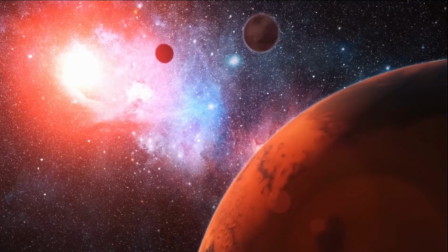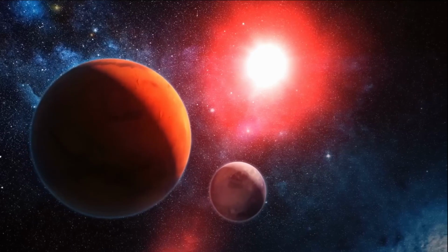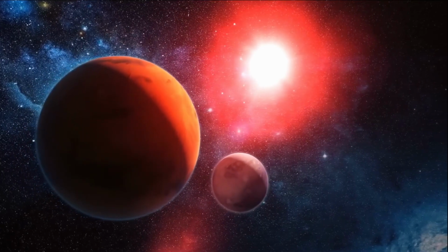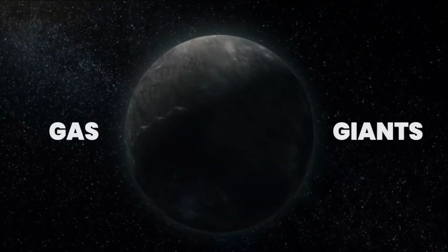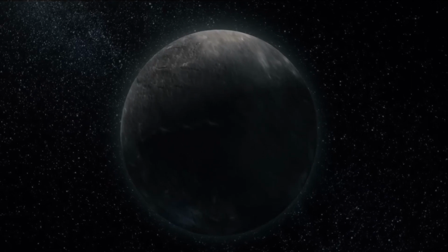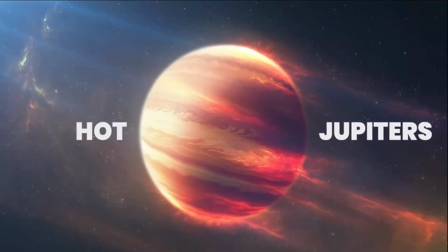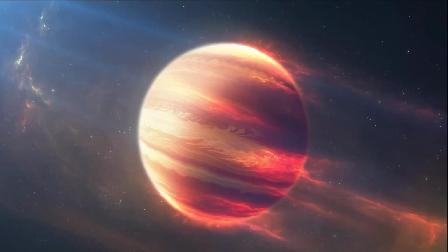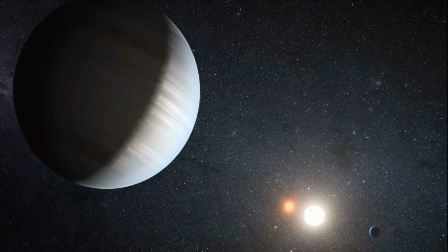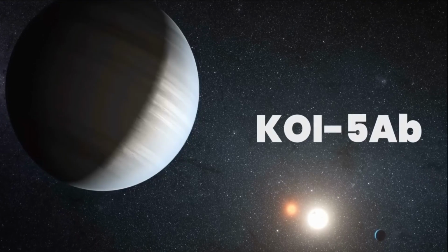Kepler not only focused its efforts in finding potentially habitable planets, in fact the bulk of its discoveries were strange worlds not suitable for life but fascinating nonetheless, like the gas giants, planets composed mostly of gases such as hydrogen and helium with a relatively small rocky core, also known as hot Jupiters. These planets orbit extremely close to their parent stars and are abundant in Kepler's data. One such fascinating example of a gas giant is KOI 5AB.